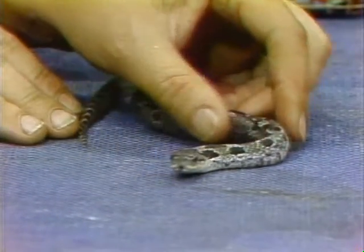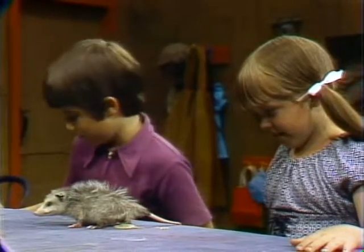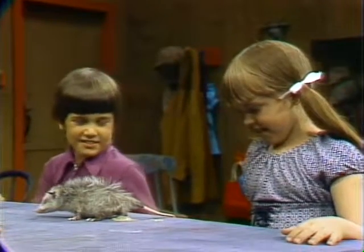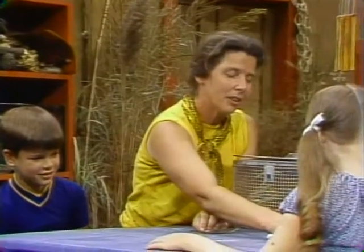What's it doing? Oh dear, it's going to the bathroom. I guess that's all right. Don't worry about it. We'll find something. It smells terrible. We'll get a Kleenex up here and clean it up. Do it in front of me.